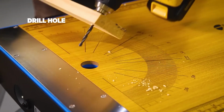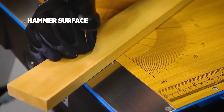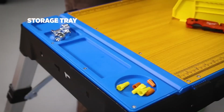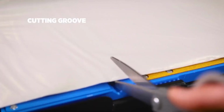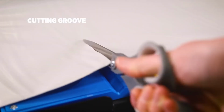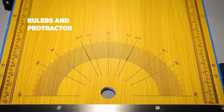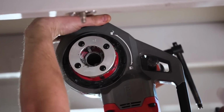Built-in features like a ruler, cutting groove, drill hole guide, and power strip with 3 outlets make it ideal for various tasks. With its adjustable legs, storage tray, and caster dolly base, this workbench offers portability and functionality for DIYers, contractors, and mechanics alike. Number 7.